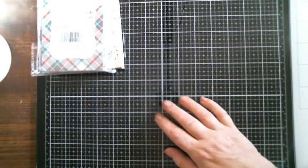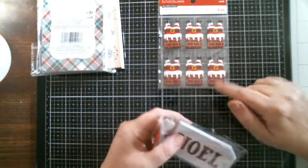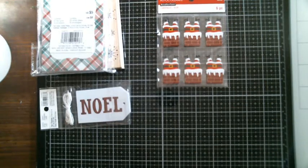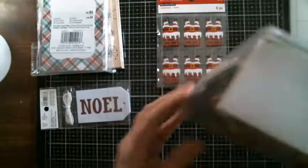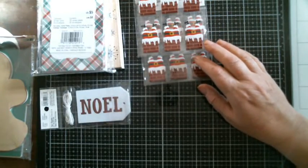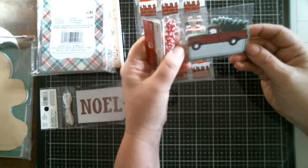And then a goodie bag. Is that the jingle, guys? Let's see. Oh, look at Santa coming out of the chimney. Cute. The tags. Oh, these are so cool. We got the gingerbread and the present. You will see these more likely in my December daily. Oh, we got another Santa Claus coming out of the chimney. Cute. Oh, look at the trucks. I like the trucks. Little, are they tags? Yep, tags. Cute.